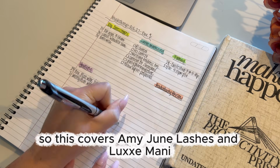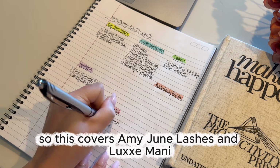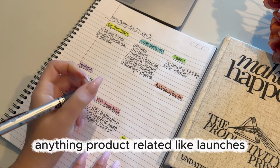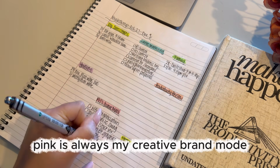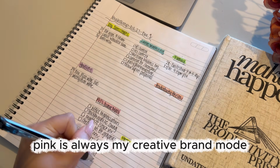Pink: my beauty brand, so this covers Amy June Lashes and Luxxe Mani. Anything product related, like launches, content shoots, or inventory updates. Pink is always my creative brand mode.